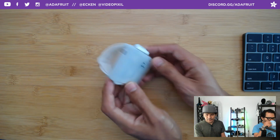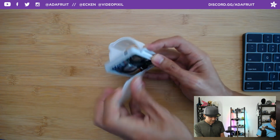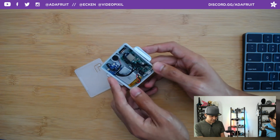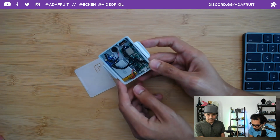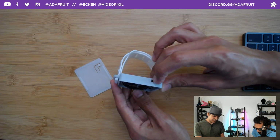So this is a little case that we made for housing the motor driver, a battery, this is a 420 milliamp battery, and the Feather Sense. It has a little slide switch to turn it on and off.